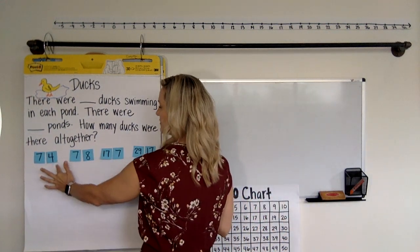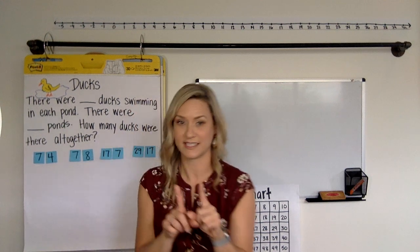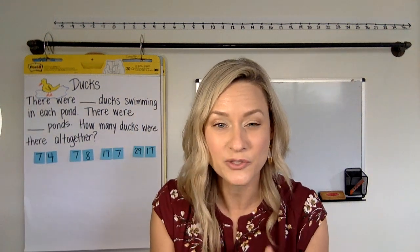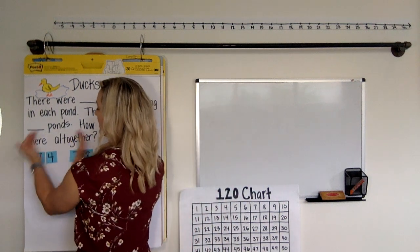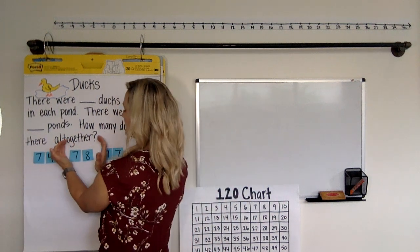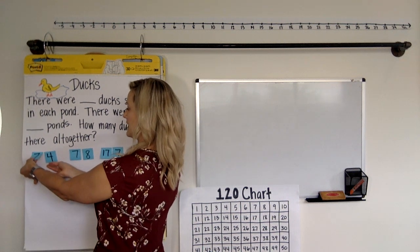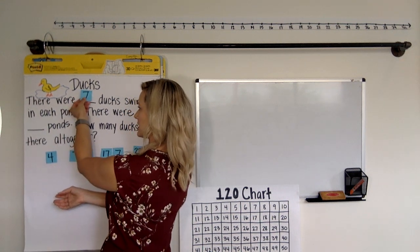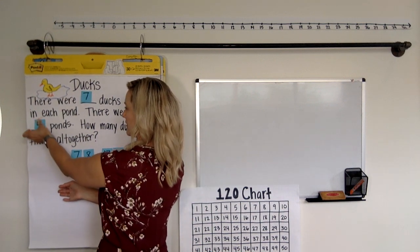Maybe you're going to choose 7 and 4. Maybe it's 7 and 8, and so on. But remember, kids, you have to choose a set of numbers together. So if you choose this one, it has to stay together. If you choose this one, it has to stay together. So let's say I choose this one. The 7's my first sticky. It has to go right here. And the 4 is my second one. It has to go right here.